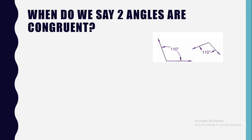Now, when do we say that two angles are congruent? Ma'am, when they are having the same measure. Same size, ma'am. Okay, so when their measurements are equal, I got same size also. Can you tell me what you mean by same size? Is that the measurement itself? Yeah, when the measure is equal, yes.